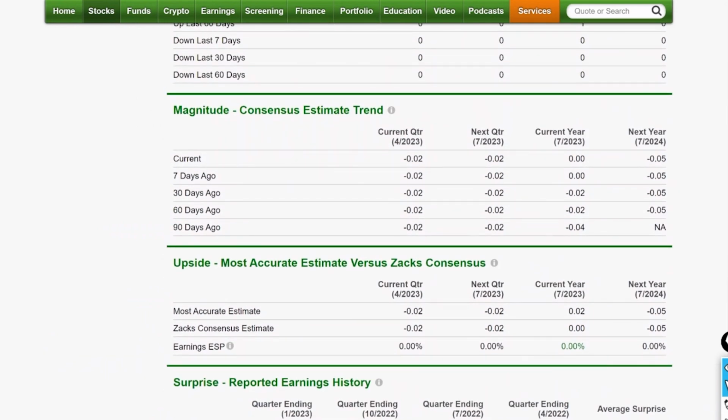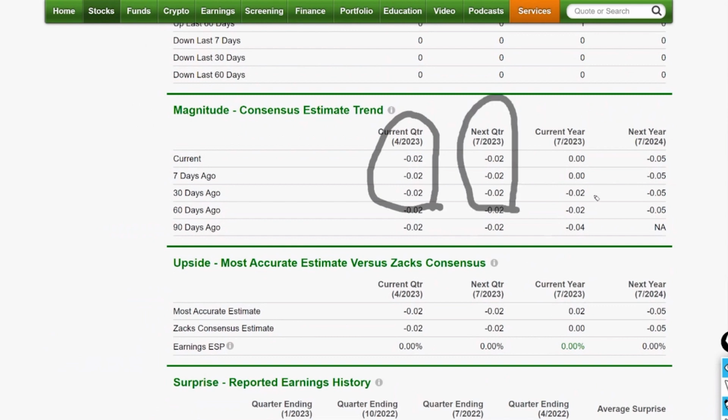So with that, you're not going to see too much movement here. You're not going to have the agreement and disagreement and things like that. Lost 2 cents, holding steady. Loss of 2 cents, holding steady. But for the full year, we go from a loss of 2 to break even. The next year, we're holding steady at a loss of 5.